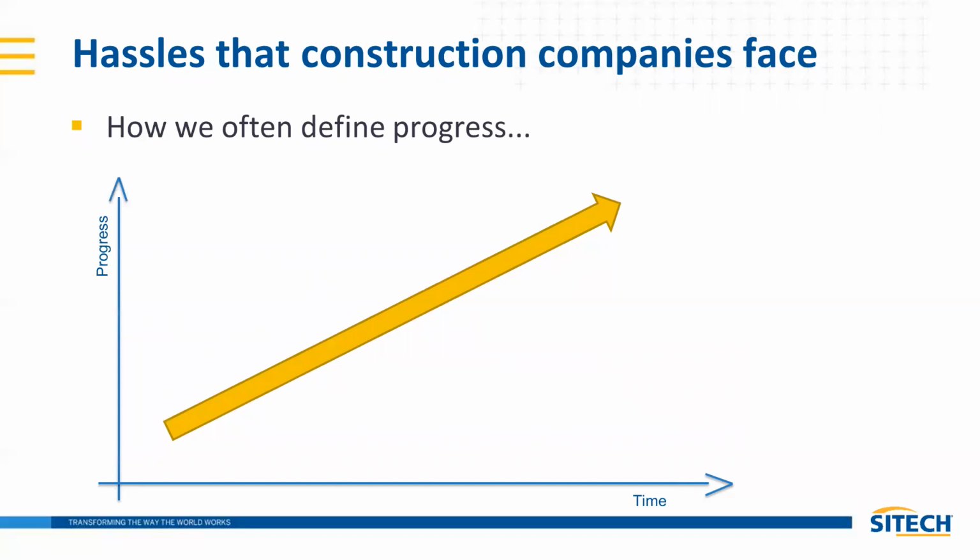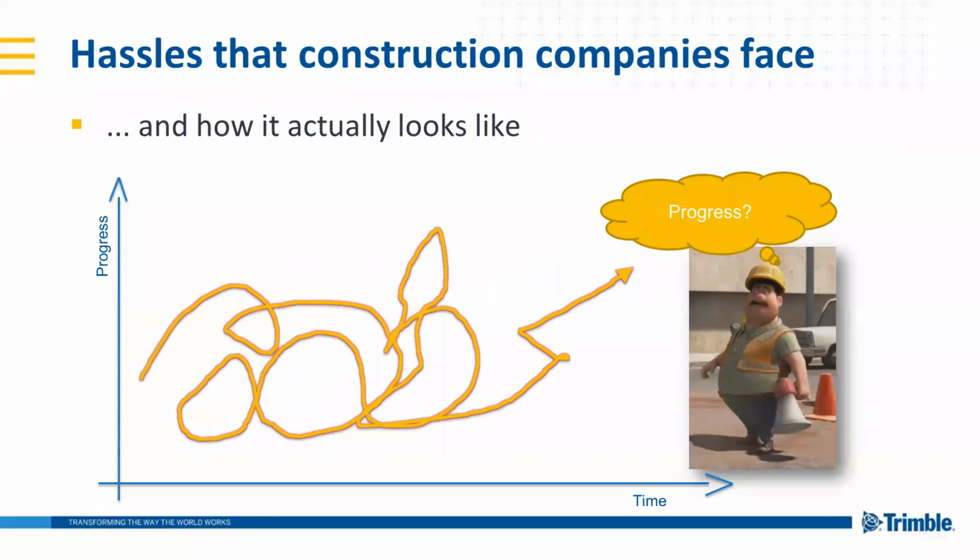So some hassles or issues that we often face, especially in the construction phase, of course, is progress. I haven't talked to any users that have linear progress like this over time. It's the same as if I imagine going into my car, driving from Munich to Berlin, telling me it's 450 kilometers. I start the engine, I start driving, and then what happens? I have traffic jams, I have accidents, and what it ends up with is something like this.